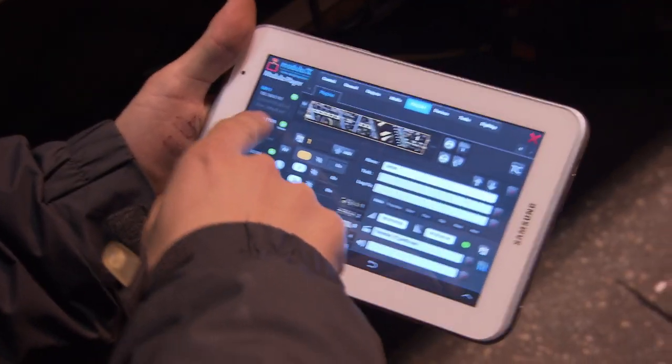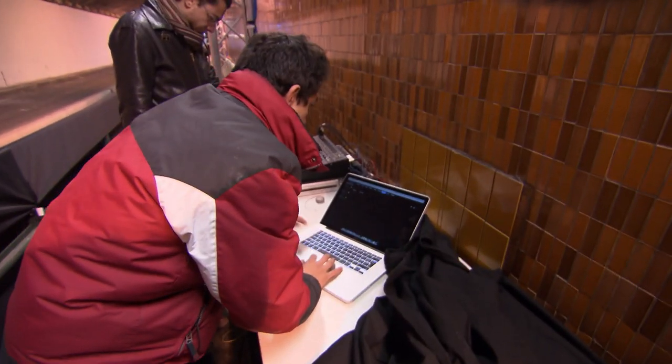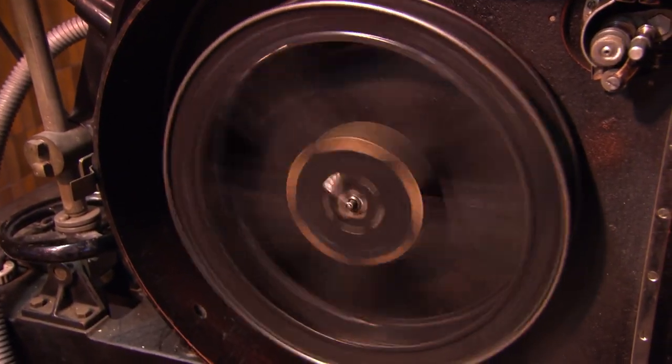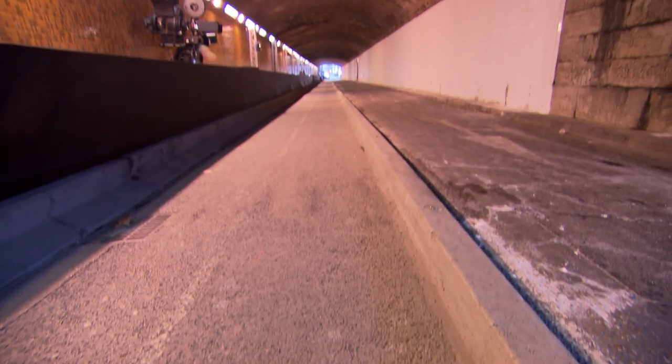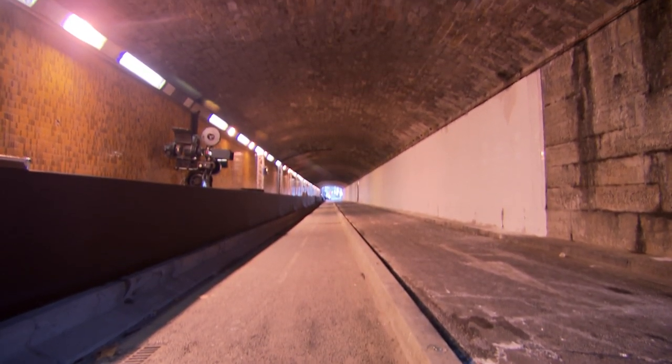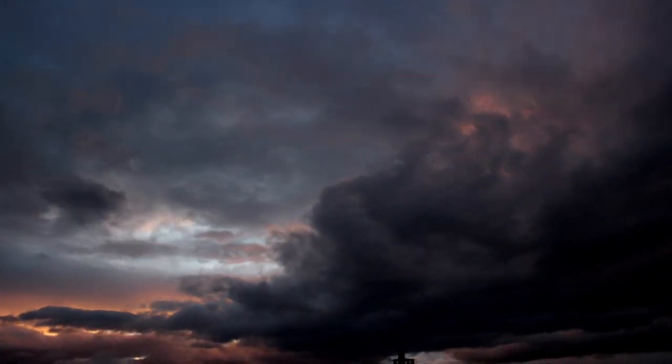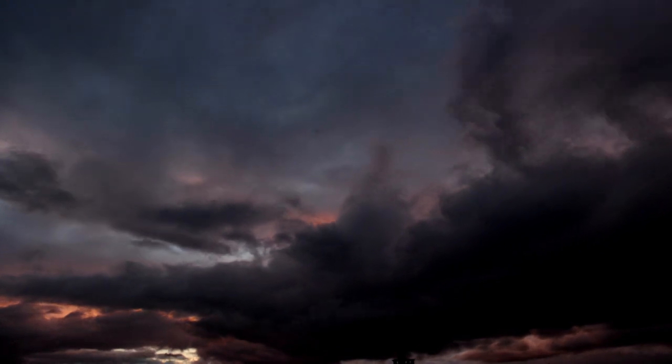The projectors are linked together by four media servers. And now, the 64,000-watt question. Will it be all light on the night? Darkness falls across Lyon. And it's showtime.